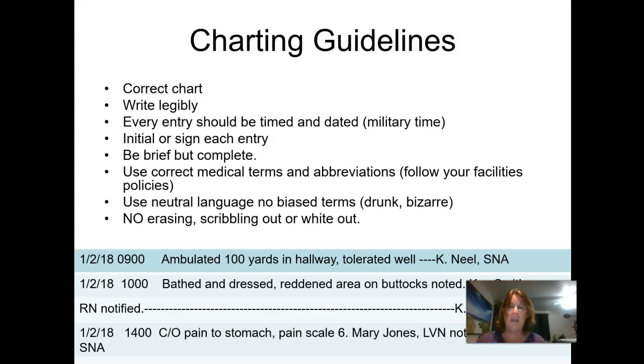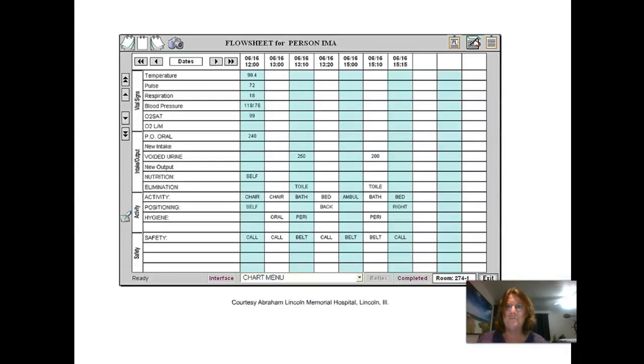So when you report that someone's having pain, you always want to find out where the pain is and what the pain scale level is. And if I'm going to pass this off to someone else to take care of, I would document who it was. So I put Mary Jones, LVN, notified, my first initial, my last name, and my title.